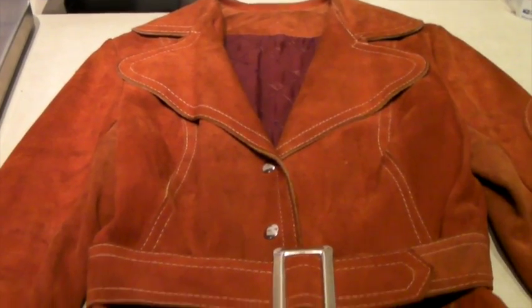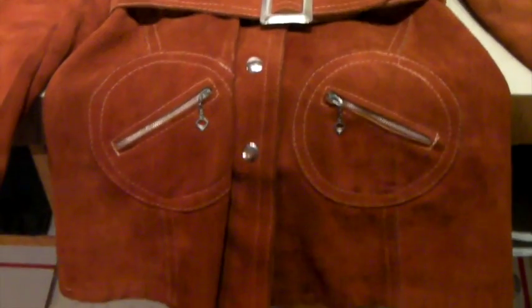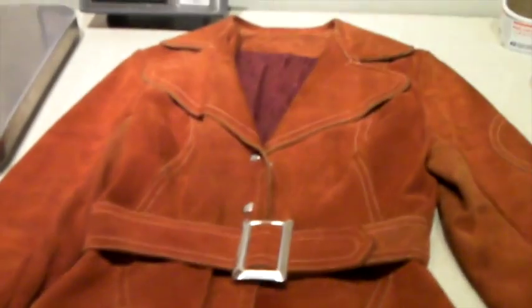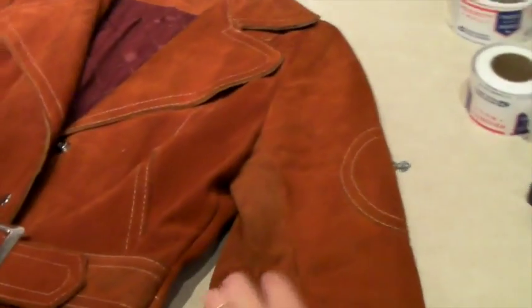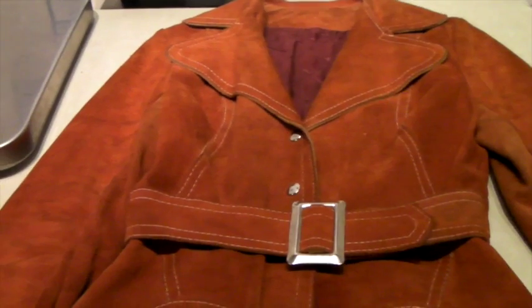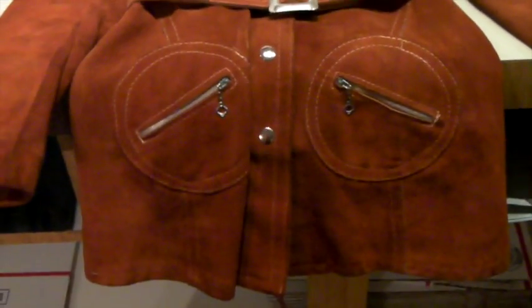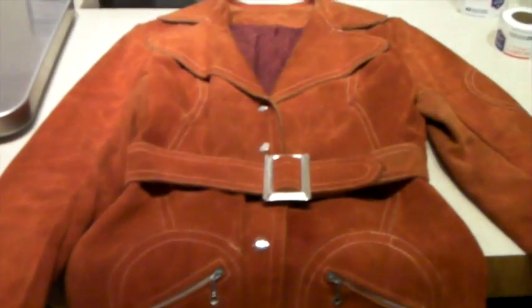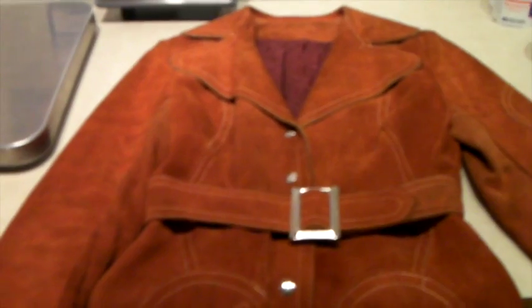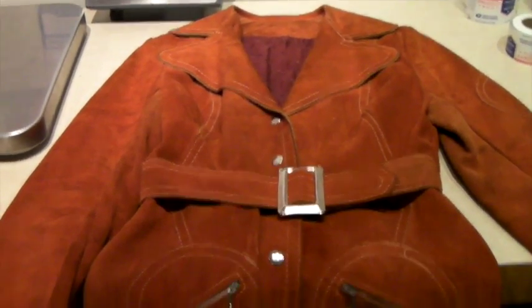This is a vintage suede leather 1970s jacket. Very cool looking, very 70s, 60s or 70s. Got the zipper on the side. But it is tiny. It is extra small. When I was modeling it, I couldn't even shut the jacket. It was just tiny. So we've had it for a while. We took an offer of $48, which is not bad.